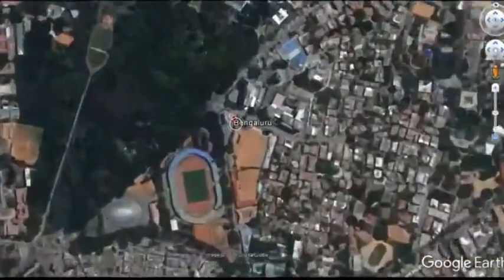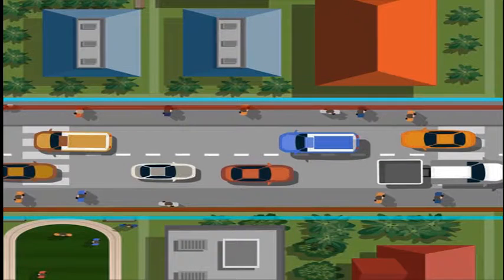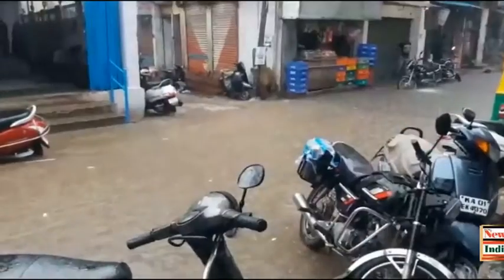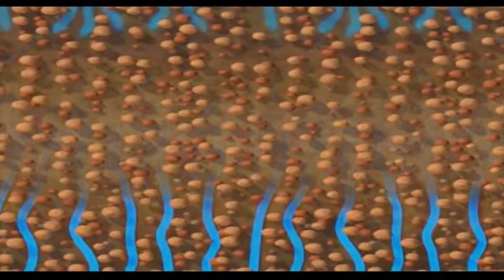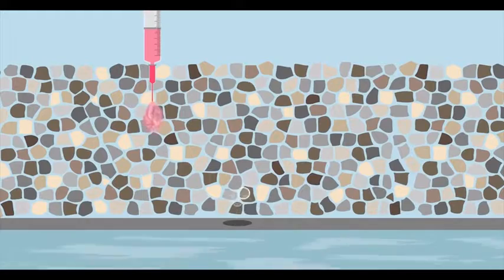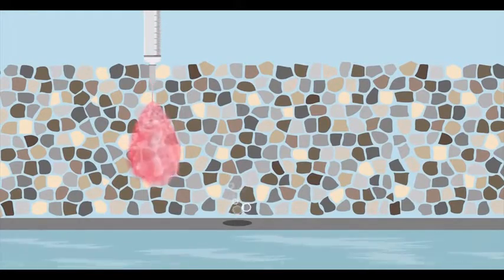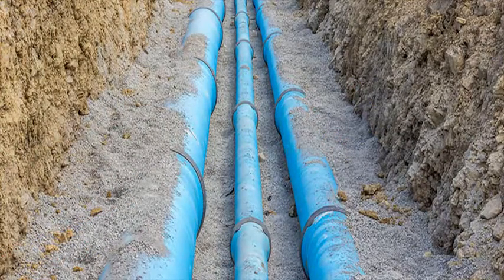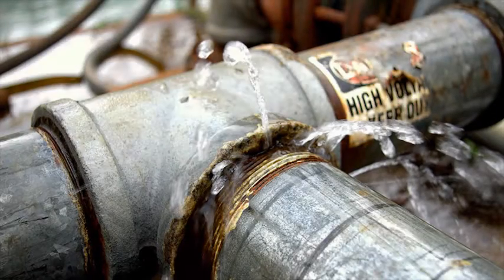Here is how the contamination can happen. We have sewage pipes and water pipes running in parallel in the city. Whenever there is a broken drainage pipe or overflowing manhole or heavy rains, water will seep into the soil. It will cover the water pipeline that is present underground. There are chances that there could be leaks in the water pipes, air gaps at the joints, etc.